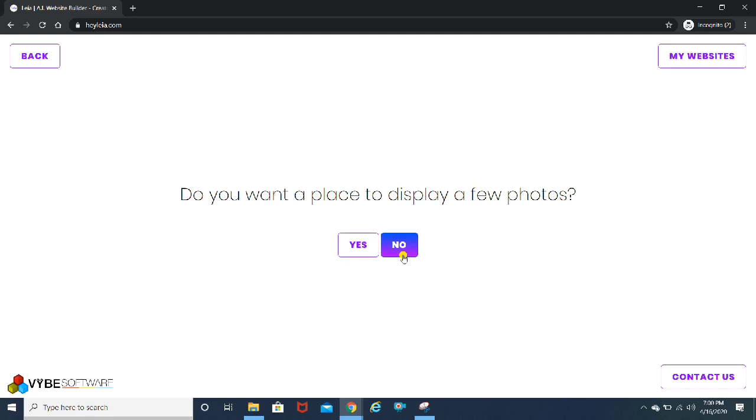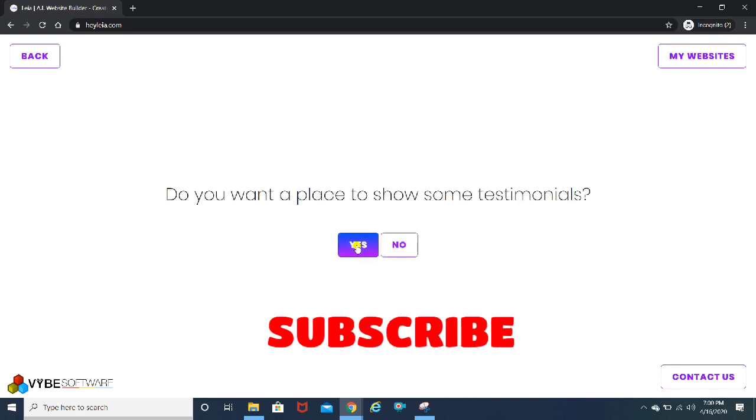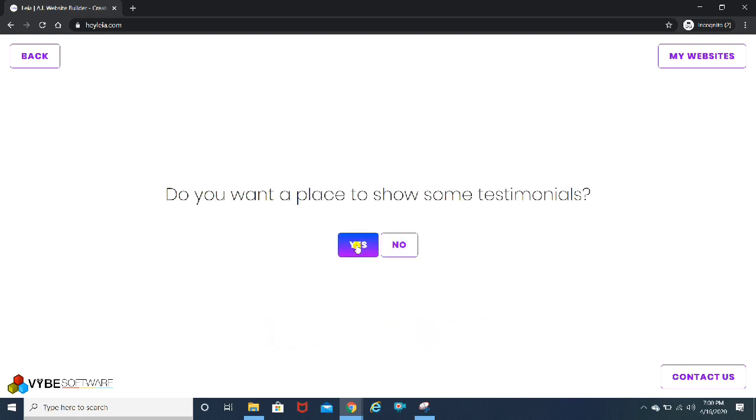Do you want a place to display a few photos? Yeah, that would be good. As a photography website, it would be a good option. Do you want a place to show some testimonials? Now this depends, again, on your domain. For example, if you're an advertising agency or a marketing agency, and you have some clientele you're doing wonders for, and they want to give good feedback or something like that, you can always go for yes for the testimonials. In this case, I'm going to go for no, as this is just purchasing the images from the website.